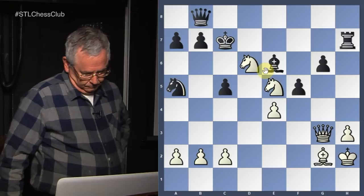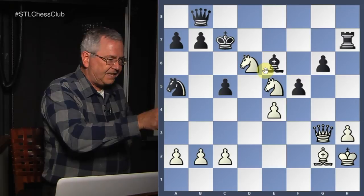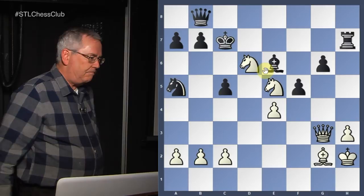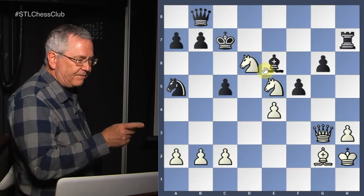That is not quite it. Notice that one of the knights can move and attack the queen, but only one knight. What knight can move and attack the queen in the future? The one from e5. Right, and he can go to two squares to attack the queen. And notice that it would be a discovered check and attacking the queen at the same time.